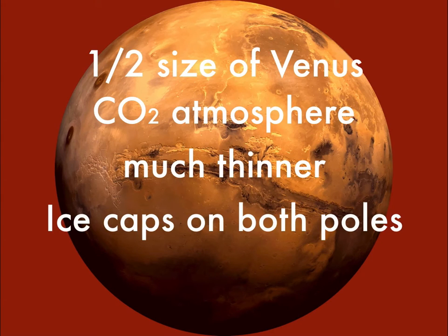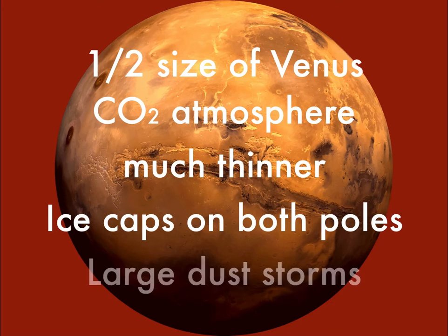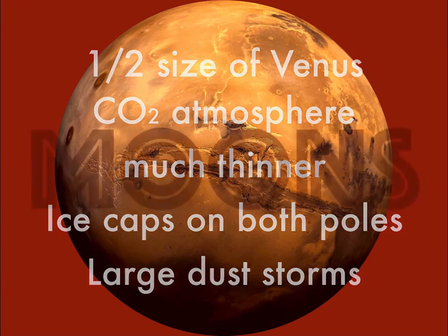It has ice caps on both poles. There's some talk that perhaps Mars at one point was filled with water. So as the seasons change, and Mars does have seasons, you can actually see those polar caps increase in size and decrease. And they have very large dust storms on Mars as well. So it's a very unstable climate. So if we were going to make a permanent colony there, we would definitely have to think it through as far as having suitable housing there.